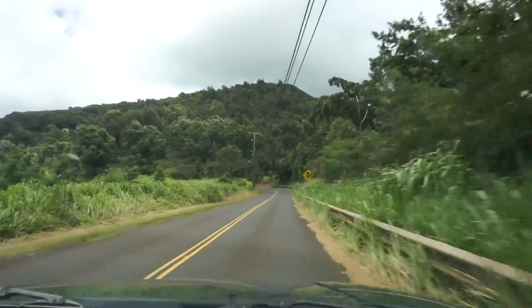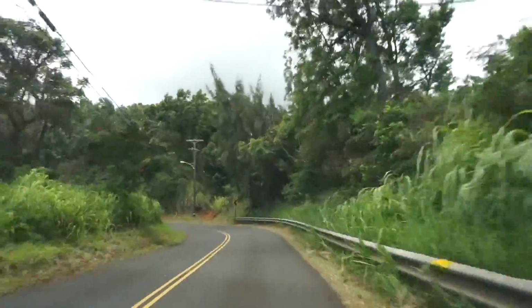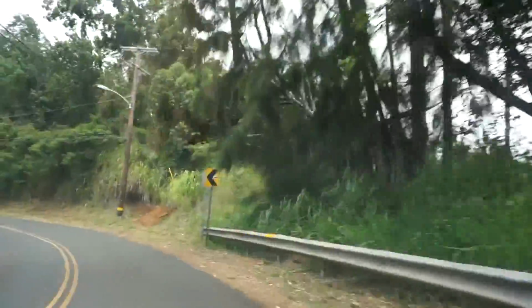Oh, you have to turn around. Yes. Because the trail starts up here, right here. So I gotta turn around. We gotta make this park. This is the trail. Go up here.